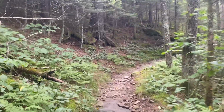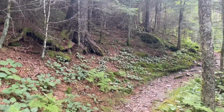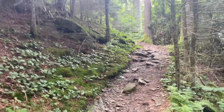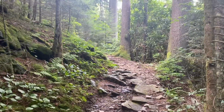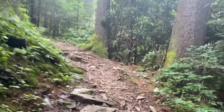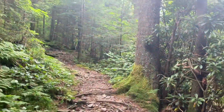And I plan on going ahead and making a trip up to the summit of Mt LeConte, which is not at the village actually. People confuse that sometimes. It's on past, half a mile maybe. And then a little bit past that, there's a little spur trail that goes to what's called Myrtle Point. So I'm gonna get up there today.